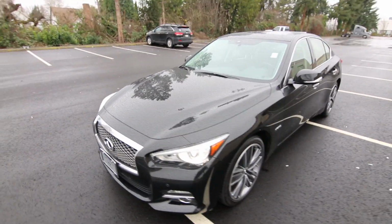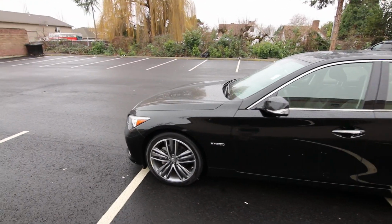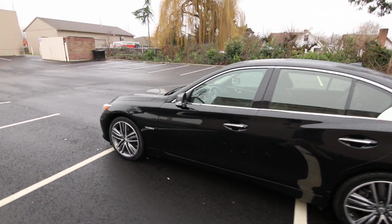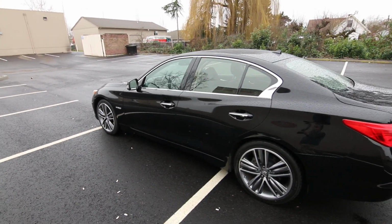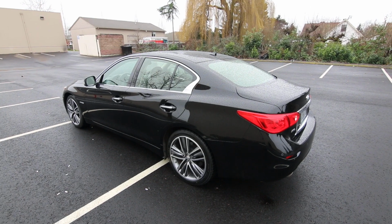Hybrid Infinitis are becoming increasingly rare. This one is a local, one-owner, clean Carfax, low-mileage vehicle, very well equipped, serviced and checked by our Infiniti certified techs. It's a great find, and it's backed by a 5-day, 100% money-back guarantee.